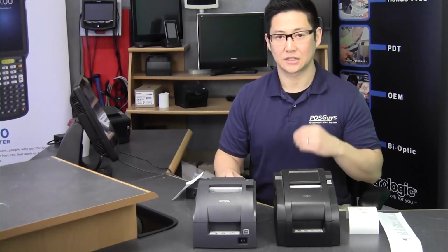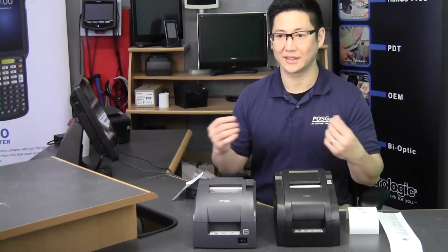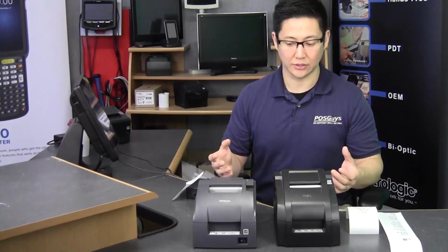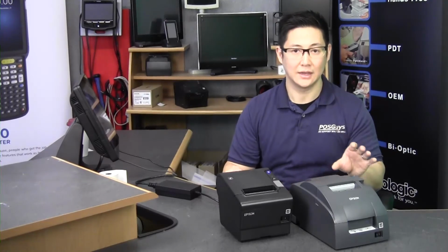USB is somewhat common. If you know you're going to be right next to that computer, then you can get like a 20-foot USB cable and go with a USB interface. For iOS and mobile printing, Star is generally more used than Epson. It will depend on your app. Your app can only use printers that it's been configured for.